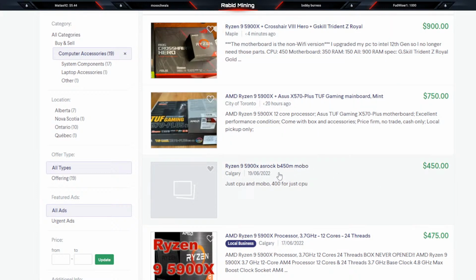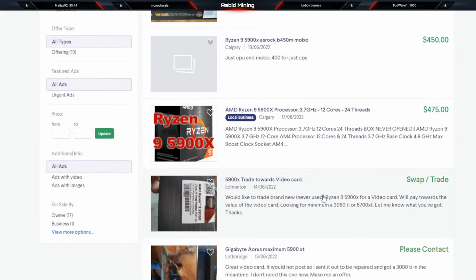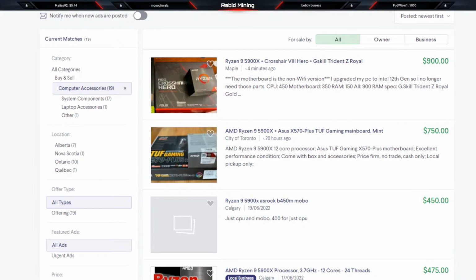$450 for a 5900 and the motherboard. Just CPU and motherboard. 400 for just the CPU. He's selling this motherboard for only $50. Look at that, just CPU and motherboard. 400 for just the CPU at a 450. So that's actually not bad. A 5900X with a motherboard for 450. So prices are actually coming down on everything. So let's just see what a 5950X is pulling here for prices.